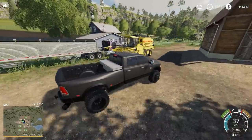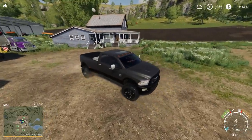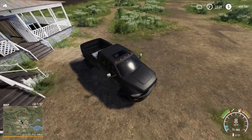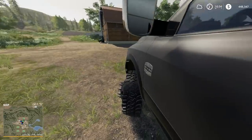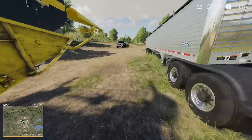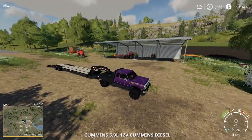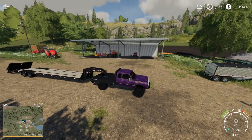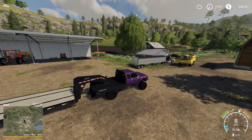I like it. This thing will be parked right up front of the house. Not right in front of the steps, but right here. Perfect. Alright, well, let's go ahead and park this and unhook the trailer. And then tomorrow, we've got to get that tractor up. It's still sitting on its side. We might just call somebody to come and get it for us if we can't get it.